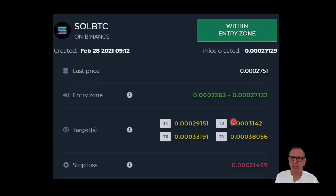Now let's look at Solana against BTC. Similar kind of setup. You've got your entry zone here. You've got 4 targets here. You've got a stop loss here. Set your stop loss, own risk management. So once again, you can divide your targets depending on the percentages that you feel comfortable. You could go 10, 60, the balance here. You could go 20, 20, 20, and a balance here. It's up to you how you want to divide it up.